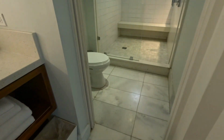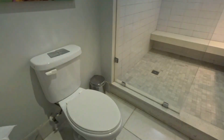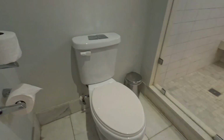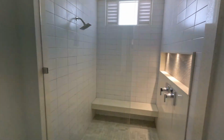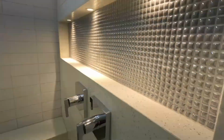Now let's take a look at this beautiful shower bathroom. I like the bathroom is on one side. There's a nice soft painting on the wall. And here is this big, massive shower. I didn't expect that. 5 people can stand here and take showers in there.